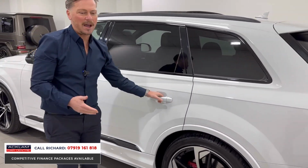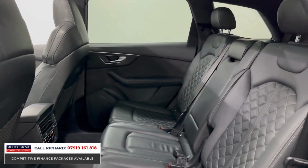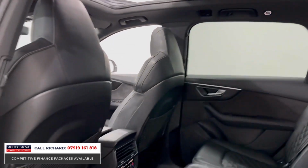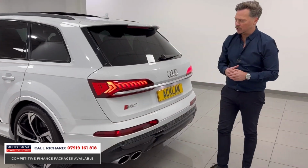Now this is a big car, it's a family car, it's built for everyone really. If you like speed and performance, it does that. If you've got a family, it does it so well because there's so much space in the rear. And then we've got the boot, because this is what's good about the Q7, especially the new generation Q7.